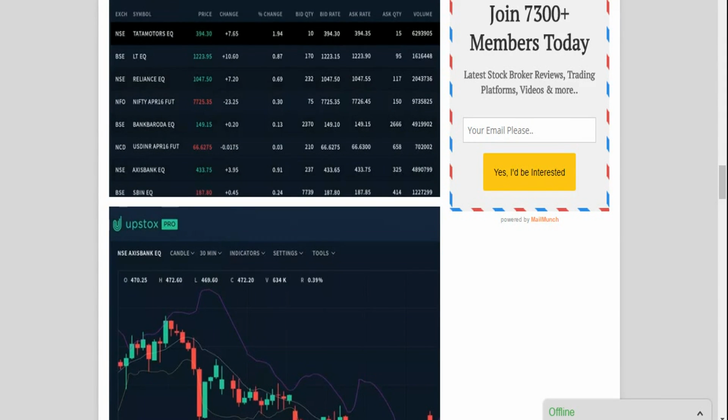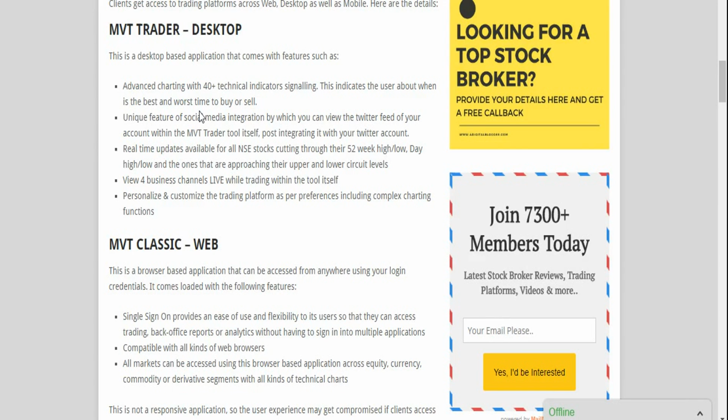Now let's talk about the platforms offered by My Value Trade across other devices and see whatever value they provide to you. Well, coming to My Value Trade, they give you all kinds of trading applications across devices. They have a desktop-based terminal application which comes with more than 40 technical indicators. It gives you real-time updates on NSE with all kinds of data that you want. You are also integrated with 4 business channels live, so you are connected with the trading application, and at the same time you can also view different TV channels within the trading platform, telling you about some advice and giving you the real picture of the current market situation, so you can make your objective decision based on the discussions made by the experts.